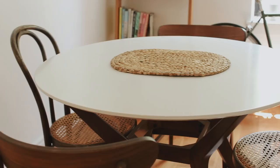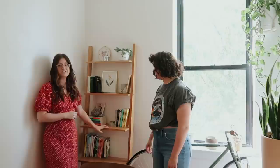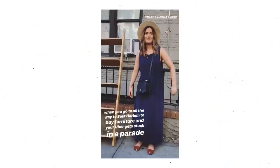Why don't you come a little closer? Okay, but I want a little bit of the plant. Yeah. Welcome to this corner. This bookshelf is a ladder bookshelf, and it is also secondhand. Facebook Marketplace works wonders. This one in particular was purchased in Harlem from a very chic French woman.